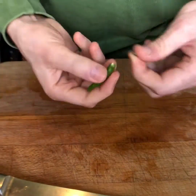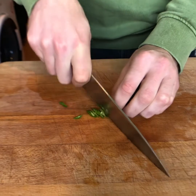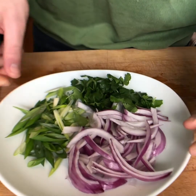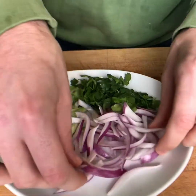For a little bit of heat, which is important in Thai food, I've got 1 green Thai chili, and if you're sensitive to the heat, then I'd recommend maybe wearing gloves when you do this, but at least wash your hands very thoroughly afterwards. So those are our herbs and vegetables, and honestly I feel like maybe that's a little bit too much red onion, so I'll take those off and save it for another purpose.